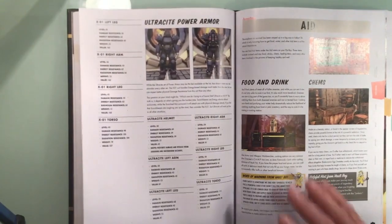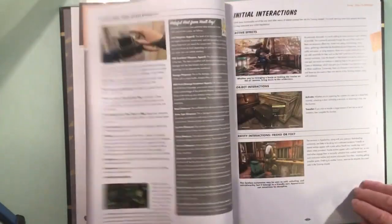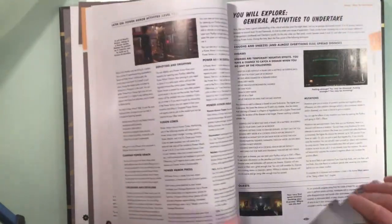So this is information about aid. I'm going backwards here, which is perhaps not really helpful. Tell you what, let's go back to the beginning. Pip-Boy, initial. So I won't spend too much longer on this. This is just really to give you an idea of what's in here and whether you'd like getting it yourself.